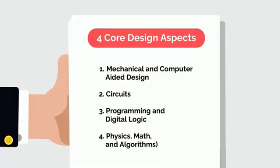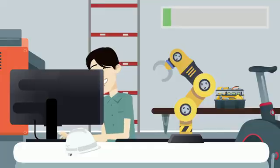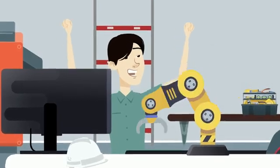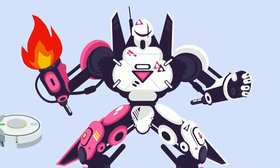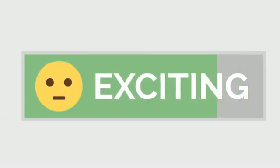And with that, you now know the 4 core design aspects of every radical mechatronic engineering product. And the coolest part, as a mechatronics engineer, you can master any and every part of these core design areas. But mechatronics isn't all fancy flamethrower arms and high-tech Roombas. Before we get into all of the enticing parts of the profession, we'll show you the less exciting parts of the job.